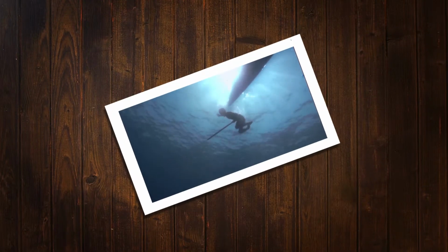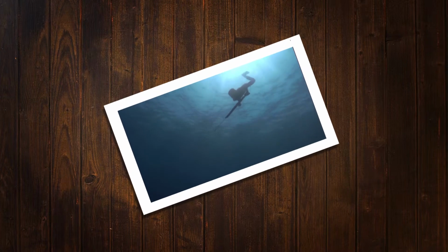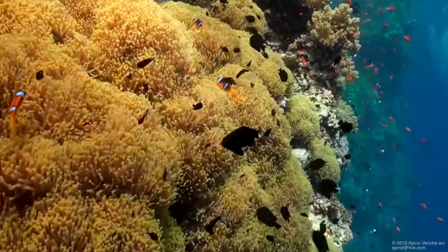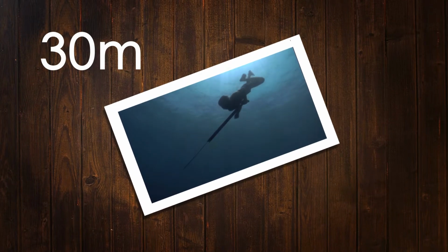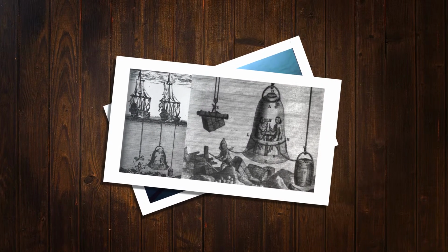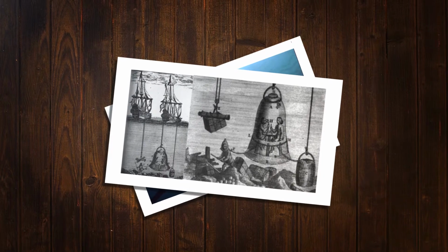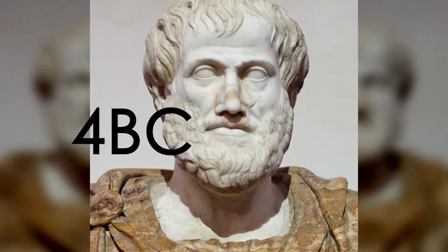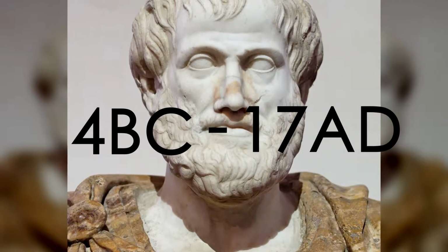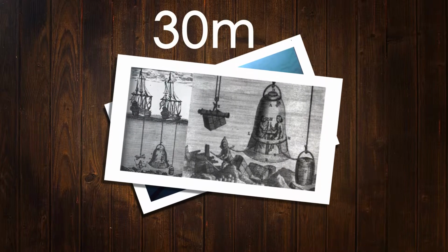Underwater diving was practiced in ancient cultures, gathering food and other valuable resources, such as pearls and precious coral. But they could hardly reach 20 to 30 meters deep, and for only 5 minutes. The diving bell is one of the earliest types of equipment for underwater work and exploration. Its use was first described by Aristotle in the 4th century BC and used till the 17th century AD. It enabled divers to stay for a longer period, but still limited to 30 meters deep.